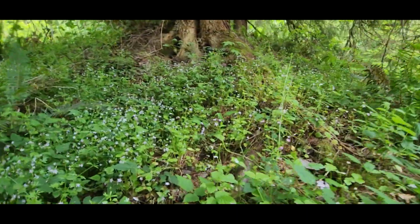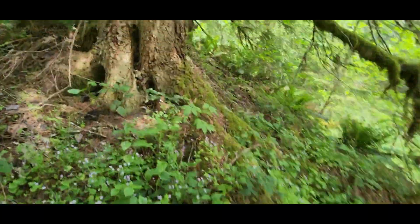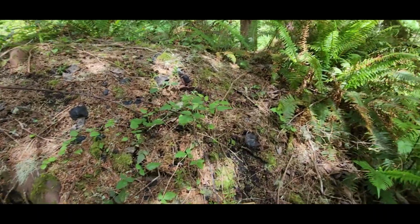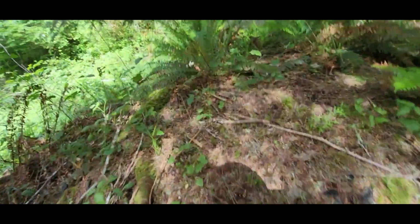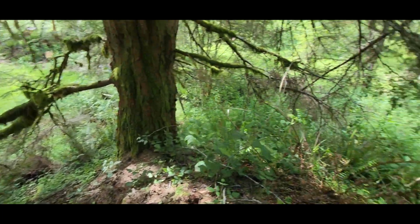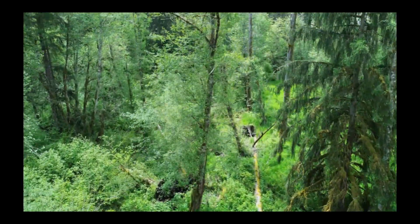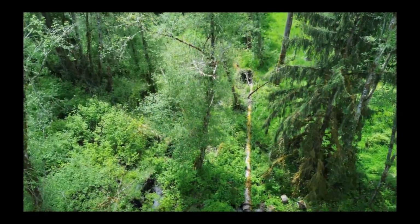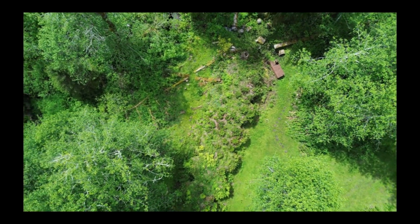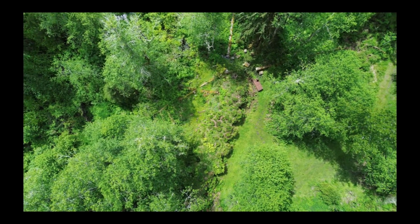Let's see if there's anything up here. All kinds of coal. All the coal up here. Look at all this coal up here. Wow. When you look down, there's the coke oven straight below us. We are up to 177 feet, going up to 200 feet.